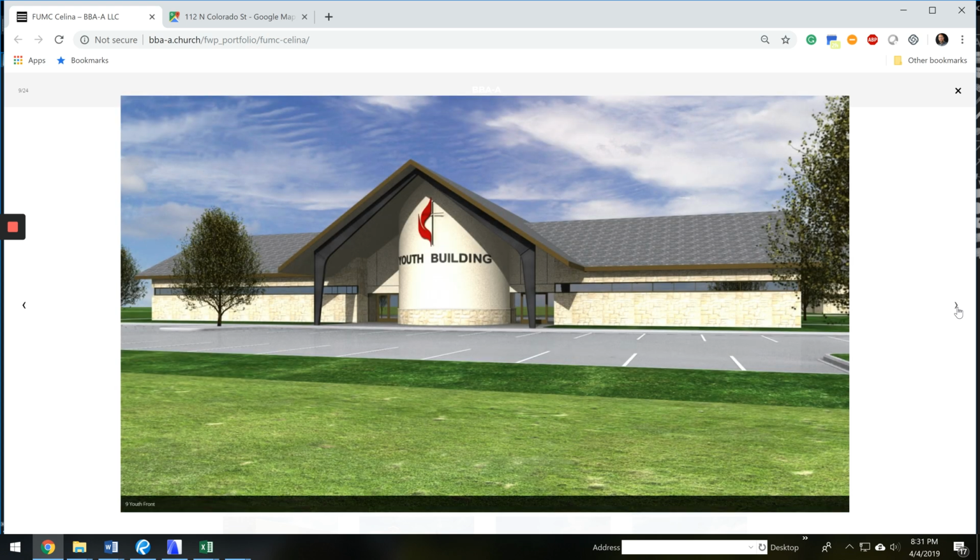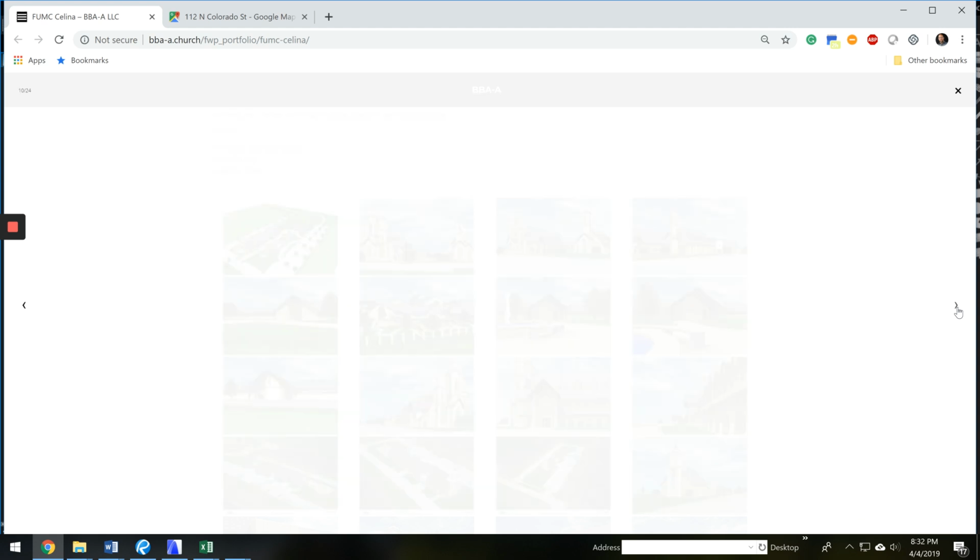And this is actually another version of the youth building. This was a little bit later and has some very interesting gathering space for the youth inside this cylinder where there's seats all the way around the walls going up. And so you can see this concept getting stronger and stronger as we develop that concept.